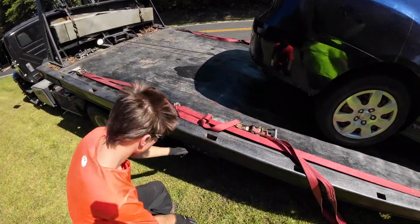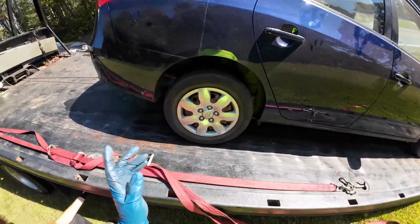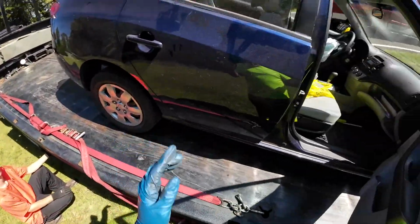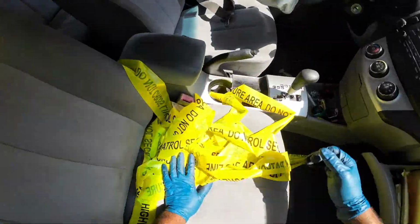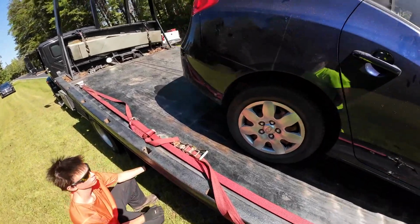Go ahead. All right, hold on. You see that was a bad call on my side because now that you're pulling it, it wants to pull that way. So you can do it without the parking brake. All right, good.